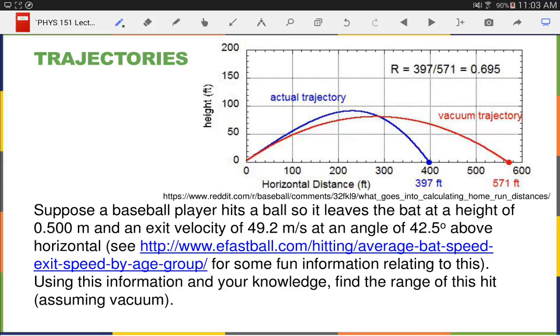What approximation do we make in general physics for our trajectories? There's no air resistance. That we have nothing that's going to affect the ball once it leaves the bat. But in real life, the ball has to go through air, and the air is going to affect its travel.